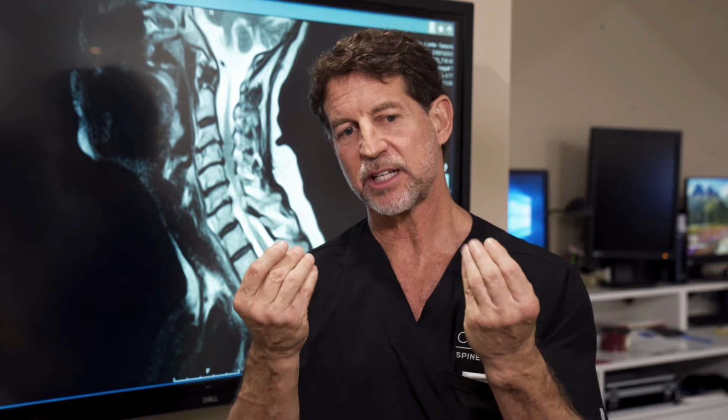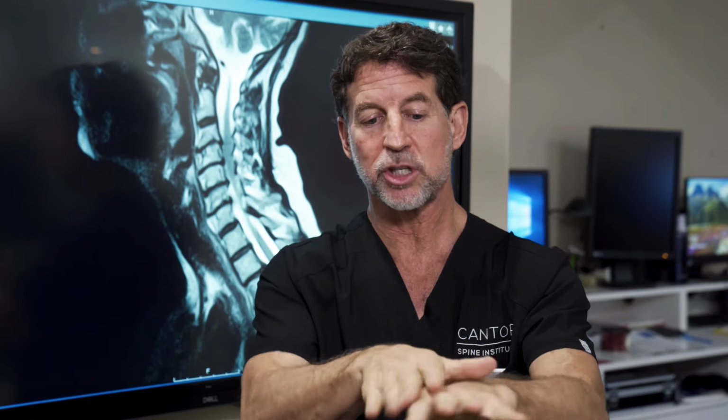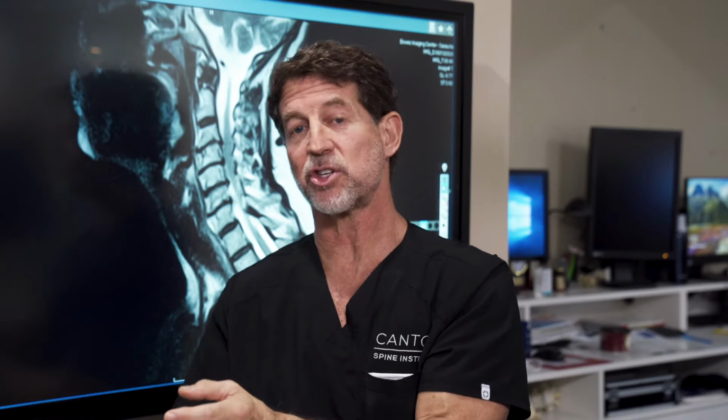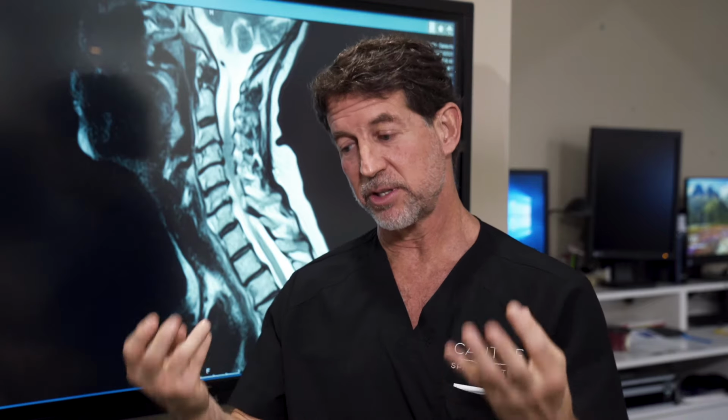Notably, she's having significant burning, numbness, and tingling in the hands, burning down the arms. She was told she has carpal tunnel, but the numbness and tingling is on the pinky side of the hand. Carpal tunnel is always on the side of the thumb and the index finger. It could include some of the other fingers, but carpal tunnel is never on this side of the hand. There are other nerve compression syndromes that can be that, but it's not carpal tunnel. So she's experiencing numbness and tingling.